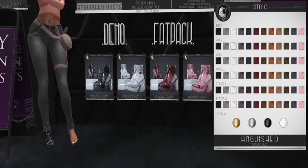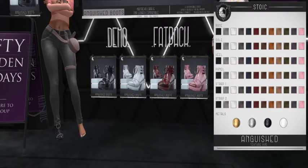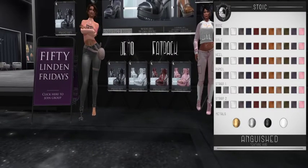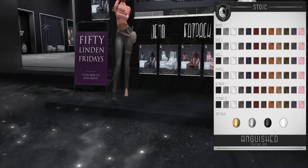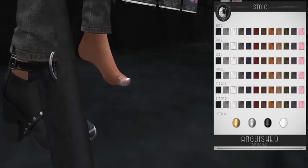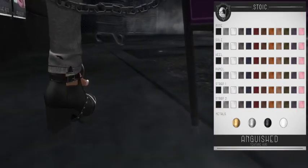Look, they got purple. So Kitty has the demo on. Each individual color is 50 linden a piece, and then the fat pack is 810. But check out the shoe. I give you one demo so you don't run off. And we are doing an extreme close-up. The other foot. Oh, look at the little silver on the toe. Wait, where are you going?